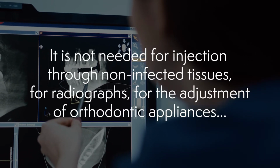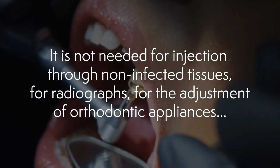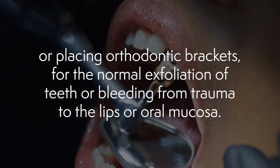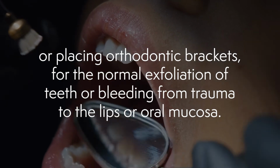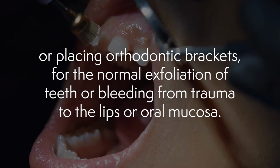It is not needed for injection through non-infected tissues, for radiographs, for the adjustment of orthodontic appliances, or for placing orthodontic brackets, for the normal exfoliation of teeth, or bleeding from trauma to the lips or oral mucosa.